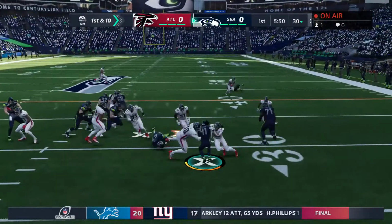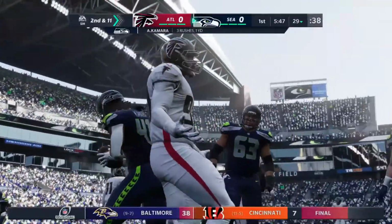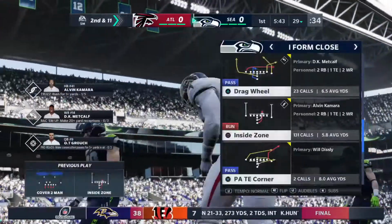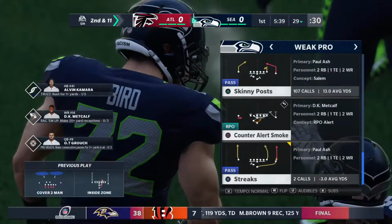Now a 1st down carry. It's Kamara. And he went nowhere. He'll lose yardage back to the 29. He'll lose a yard there, and it's 2nd and 11. Moving backwards on 1st down, never a good thing. What does that do for the mindset on 2nd down?